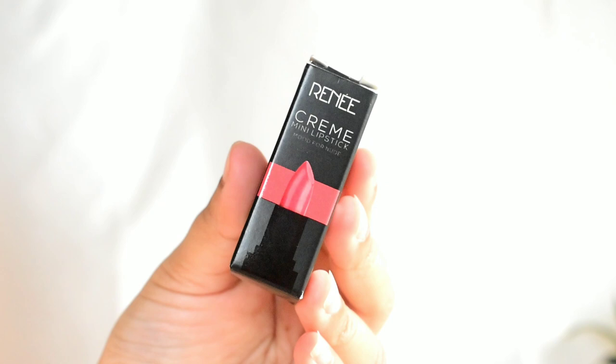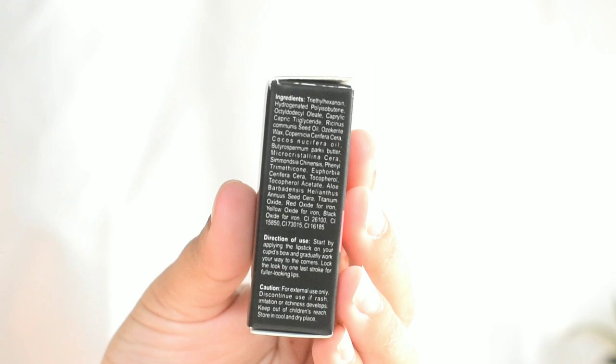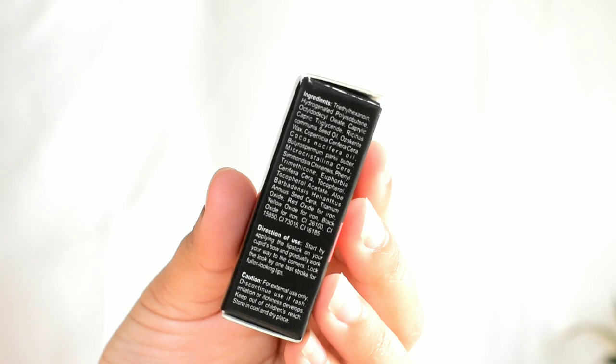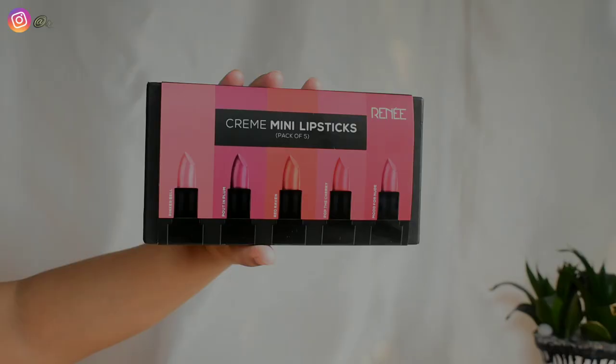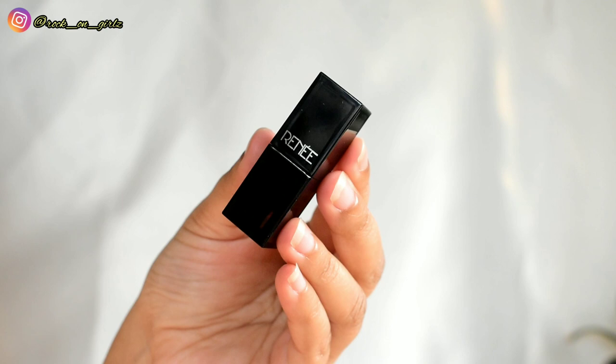The lipstick comes in this kind of packaging and each lipstick is priced at ₹250, and here you're gonna get 1.65 grams of product. The shelf life of this lipstick is 3 years, and here they have mentioned the ingredient list. The entire box retails for ₹1,250, but I bought this for ₹999 from Amazon, and that is how the original packaging of the lipstick looks like.